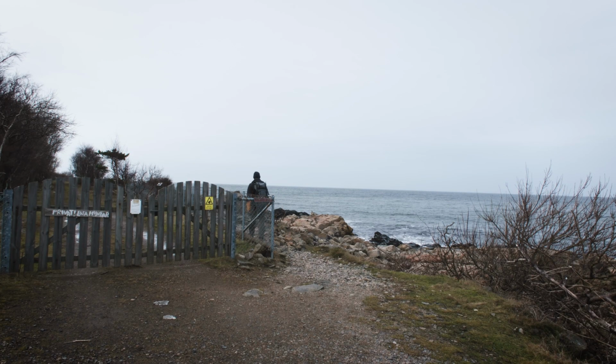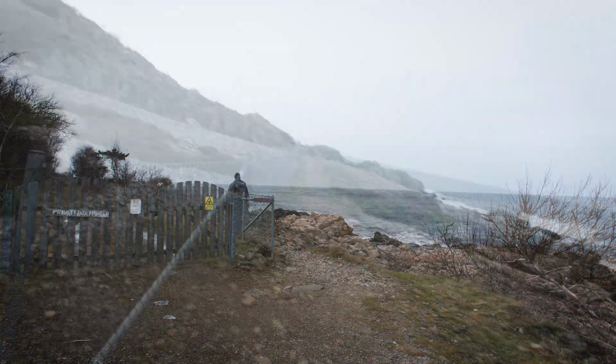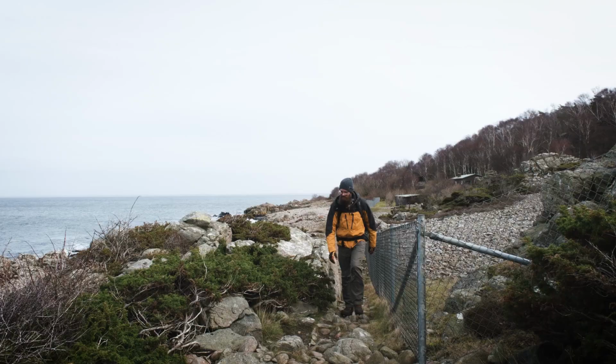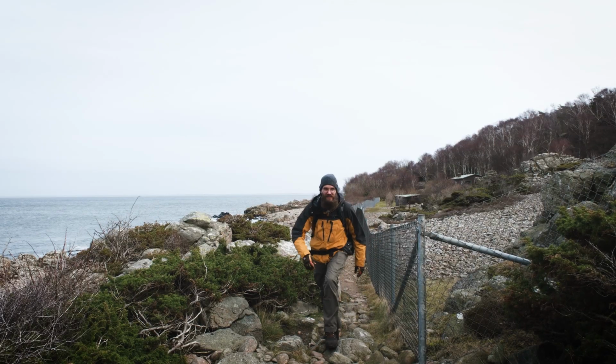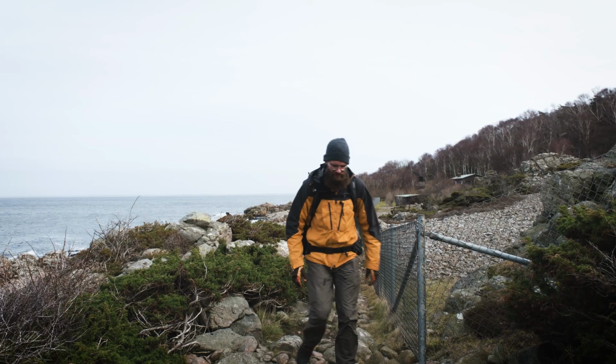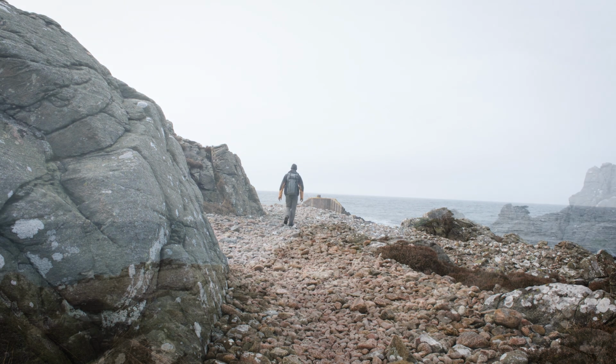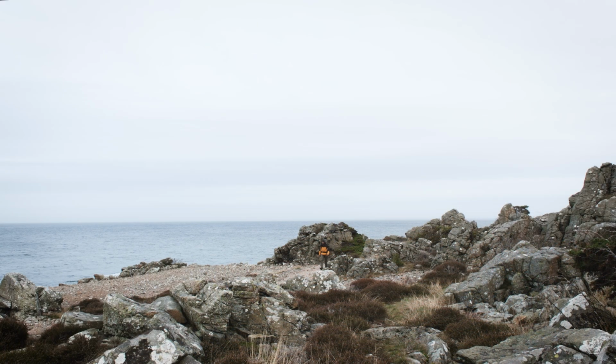Instead, there is a small path right next to the fence that you follow back into the majestic Hovs Hallar. It leads to this almost alien looking part of the coast here, especially on a rainy and tourist-free day like today.